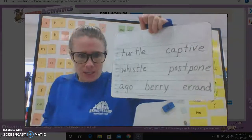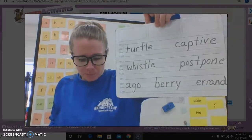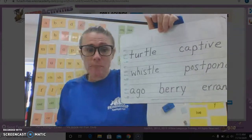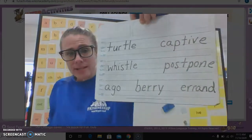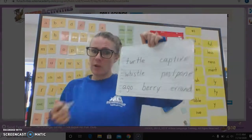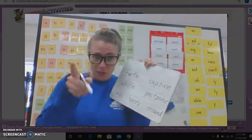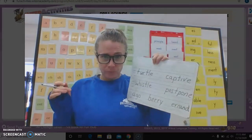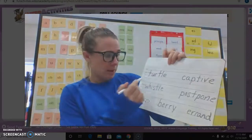How many syllables did all of these words have? Yeah, they all had 2. That's right. I want you to pause the screen here and write down all of these words and just practice marking them. When you come back, I'll go over it with you, but do it yourself first. That's how you're going to really learn it. Okay, you're back. Let's scoop them.